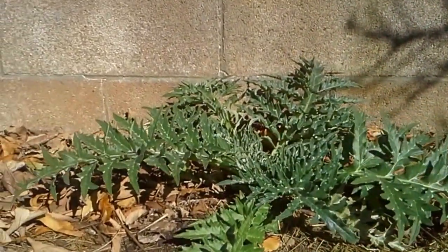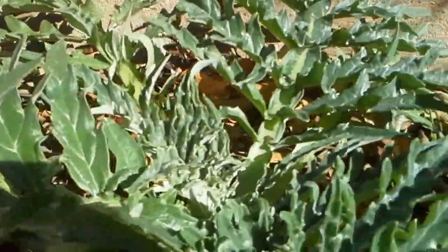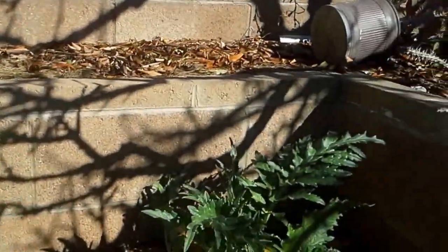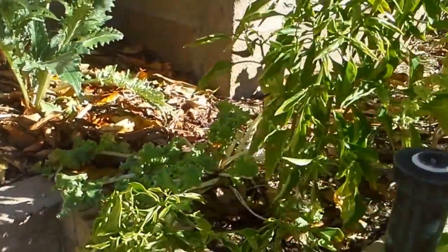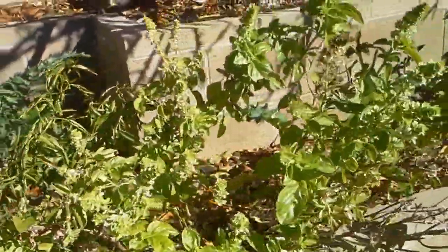Looks like we've got a globe artichoke growing up here. Seems to be loving this Southern California sun and heat. It's doing well. Another nice globe artichoke. More kale. Some basil that's gone to flower.